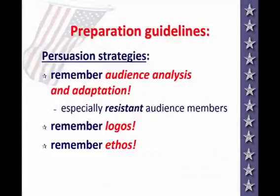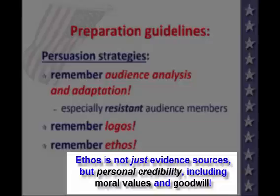Remember ethos. You need to establish yourself as credible and trustworthy advocates, particularly for those audience members that might be resistant to your point of view. So again, this means citing your sources and making sure that you've got good, credible, unbiased sources. But this also means that you need to think about things like good moral values. You can speak to all of your audience, even those who might be resistant to your political party or your specific candidate, based on values or principles that you know that they're going to agree with, and use that as a basis for establishing common ground.